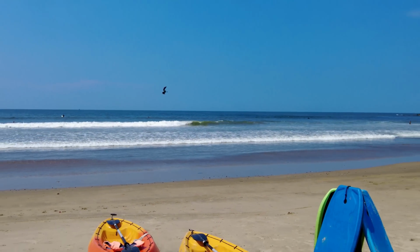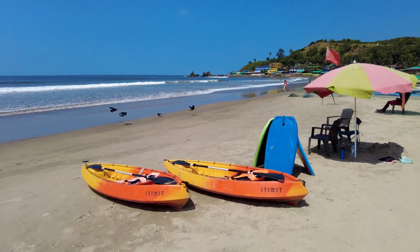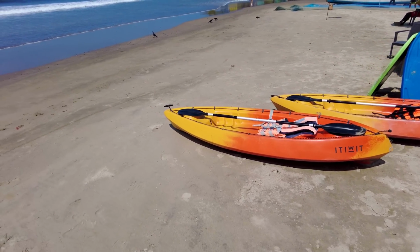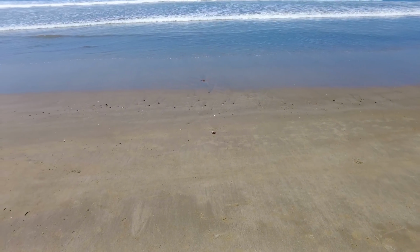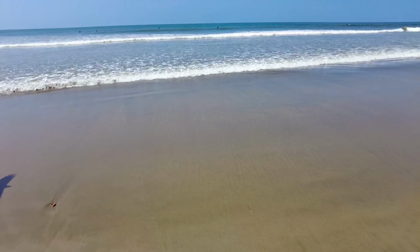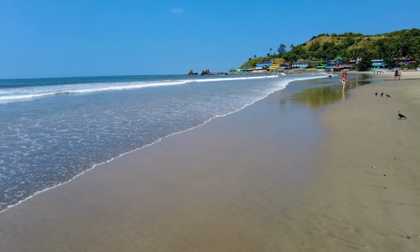Oh, sorry guys, the camera was zoomed in. So yeah, this is the surfing, and you can also do the kayaking. Kayaking is really fun on Arambol Beach. I really like to go kayaking here because the water is now pretty calm and relaxed. So yeah, what we'll do is, let me just take you guys for a little walk and show you.